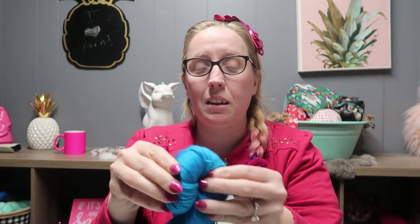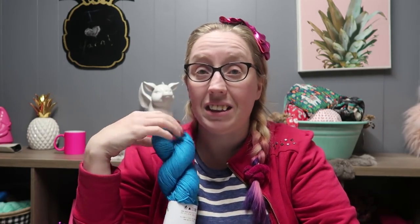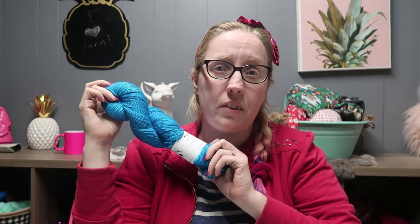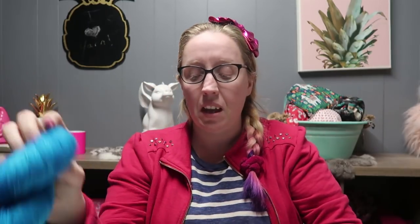I don't think I have anything in my collection quite like this, but I figured a good solid could go with a lot of different yarns. So even if I don't have anything at the moment this would go with, I knew it would go eventually. And it was on clearance, so I just went ahead and grabbed this.